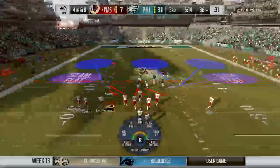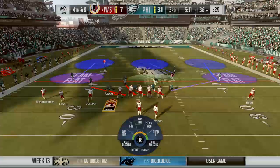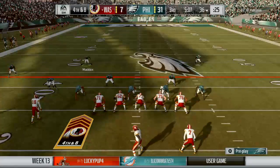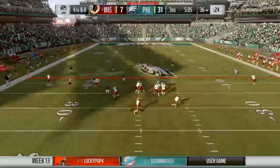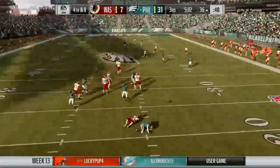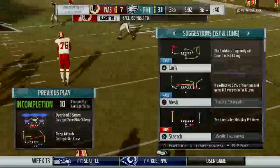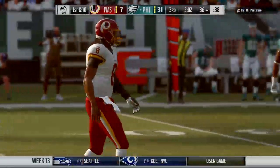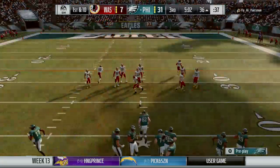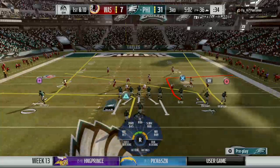Still just the 3rd quarter, but they've got to make something happen. I think they know that. They're going for it on 4th. They're going to try and throw. A hit as he throws, and this is going to be incomplete. So certainly an interesting call there to go for it. And the Eagles are going to take over in great field position.